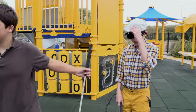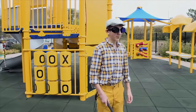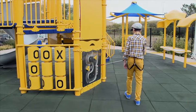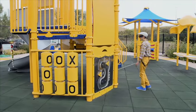Tate can go anywhere he wants with his cane. Which way did you go? Tate? I'm not quite there yet. Tate? So how can blind people manage to do the same things that sighted people do?